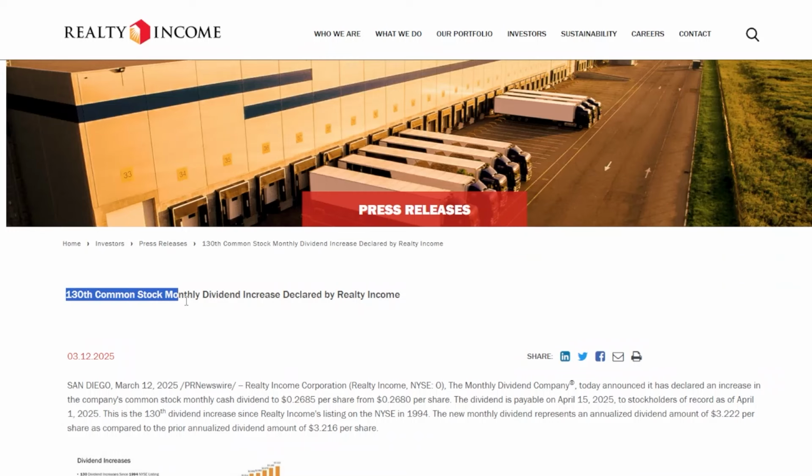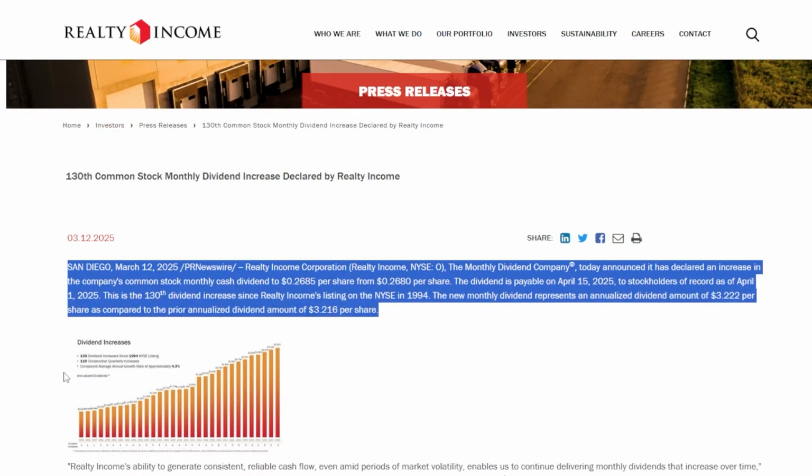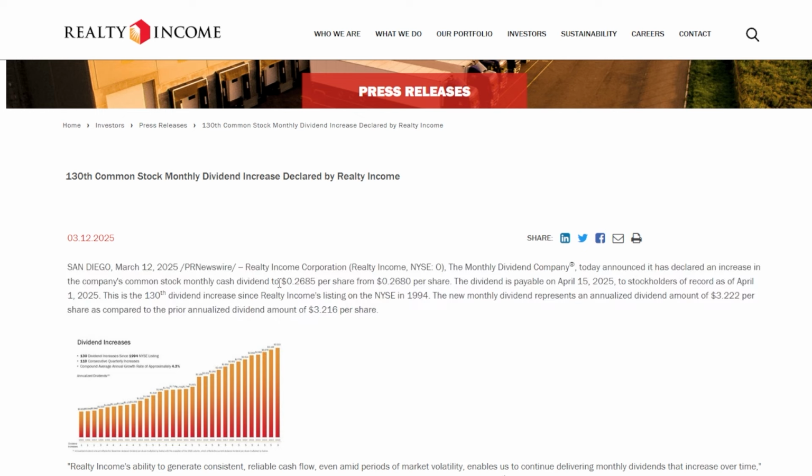Realty Income just recently announced their 130th common stock monthly dividend increase, which was a small but exciting increase just after another increase that we saw from Realty Income a month or so ago. As of a few days ago, Realty Income's dividend is going to move to $0.2685 per share from $0.2680 per share, payable April 15th.